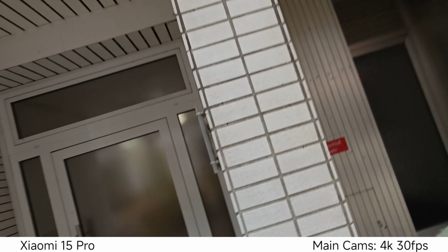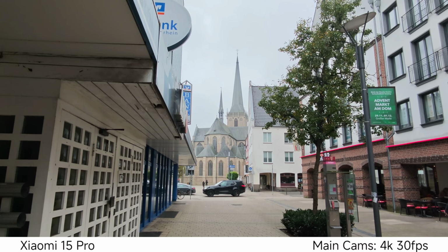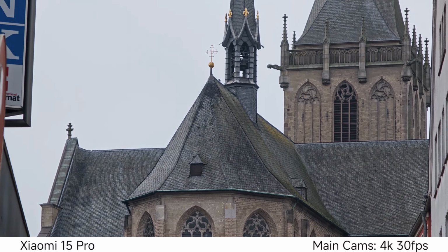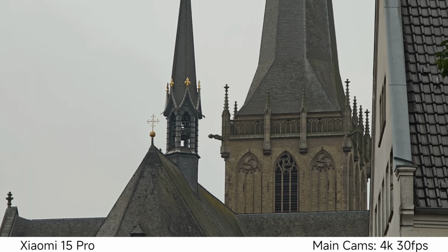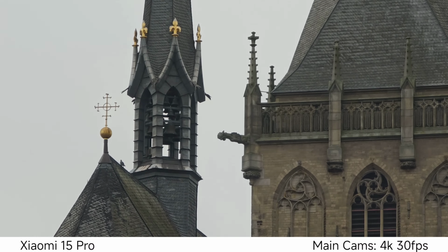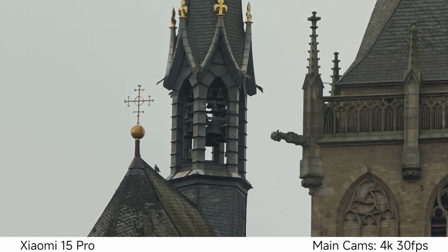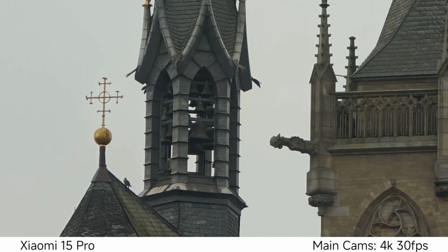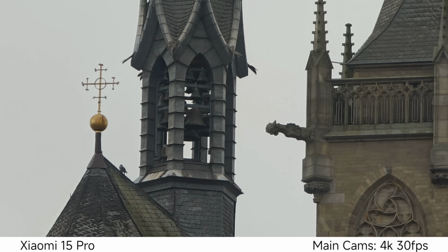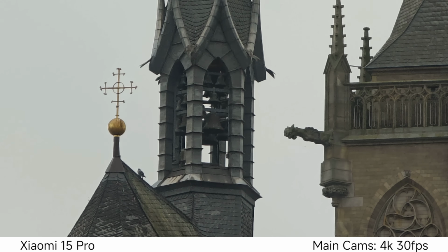And what we want to do right now is also check out the periscope zoom. We have a 5x periscope zoom. So let's just stop here at a marking, and let's try to zoom in on this Willibrord cathedral. 5x zoom there. Let's go maybe to the top, and I can of course also go to 10 times if I want to. Maybe is there a bell? Let's go in further. We can go up to 15 times zoom. Pretty stable on screen. What do you think about the detail level here, and in general about the Xiaomi 15 Pro?